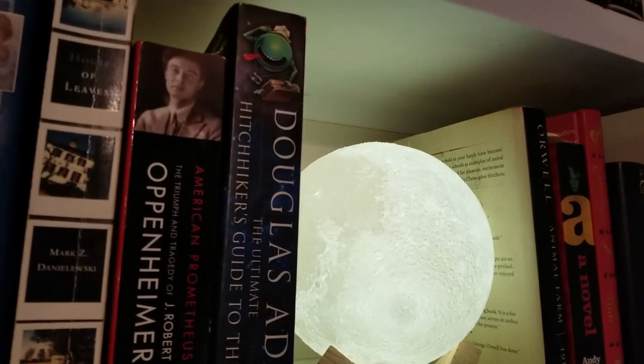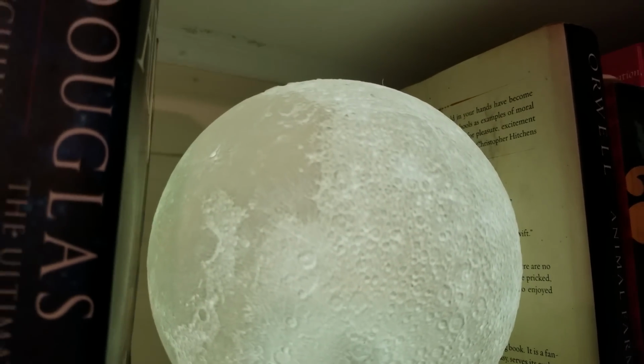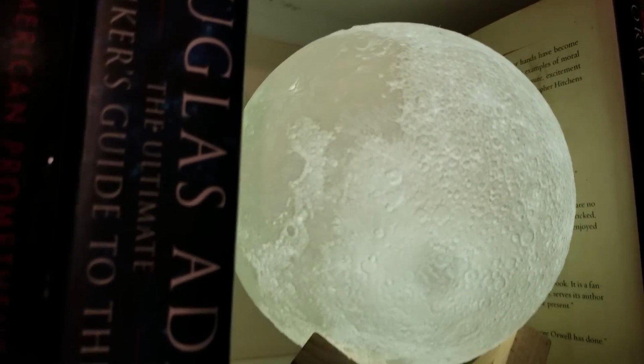It's my little moonlight. So awesome. This was one of my Christmas presents from Justin. It's really cool, textured. It's really neat. I like it a lot.